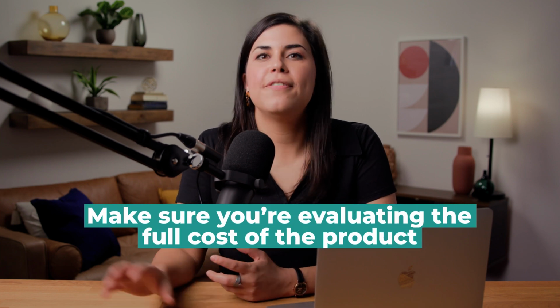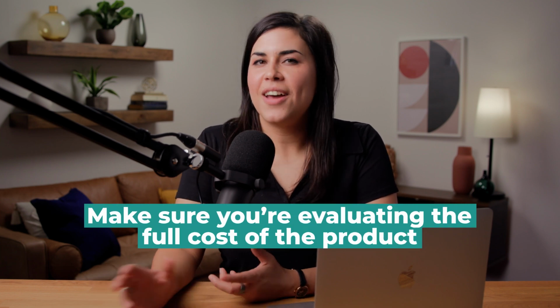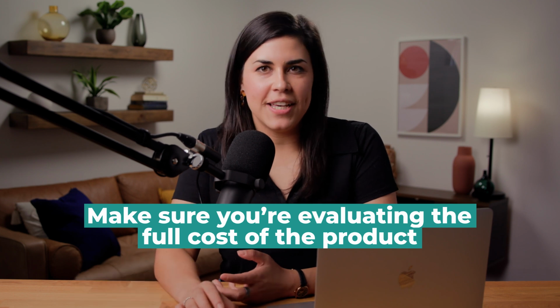Fourth, make sure that you're evaluating the full cost of the product, not just the initial setup and monthly fees, but also the cost of any important integrations or add-ons, whether you'll need to hire a developer, or what you might pay for exceeding your sales limits on certain apps. No matter how great the tool, your business still needs to make a profit.